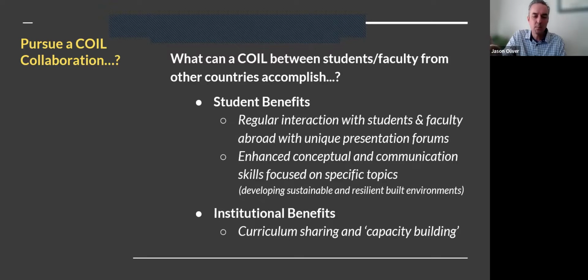And so they're kind of flushing that out early on in the relationship. Do they actually want to do some sort of collaboration, or are they just merely looking for study abroad students? That's something we've learned in a couple of conversations that we've had with universities, that maybe this isn't really going to go somewhere.